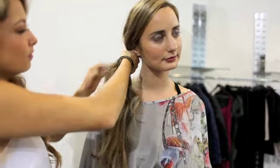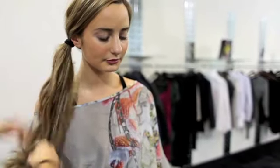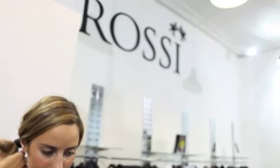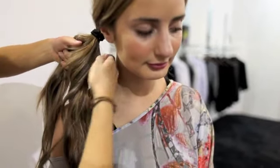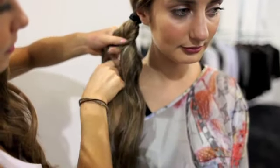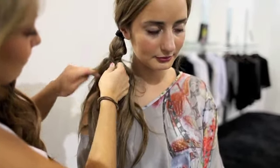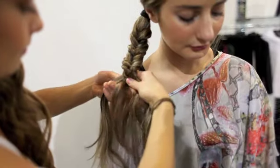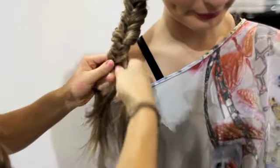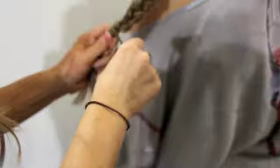Sweep the hair over to one side and secure with a bobble. It doesn't have to be too neat, it's kind of a loose looking hairstyle. Split your braid into two. And begin to take a section out of each side and pull it over into the other side of the braid. Repeat this process alternately until you get to the end. Secure with a bobble.